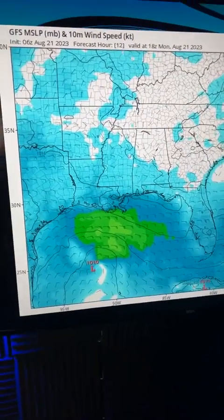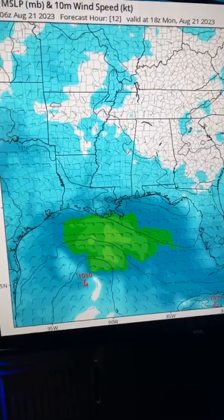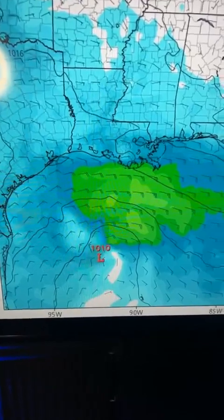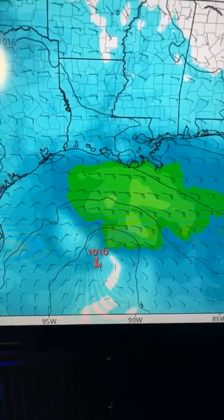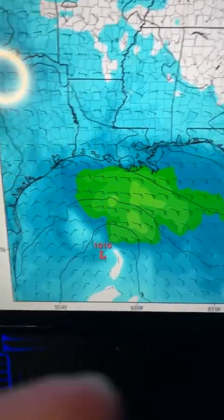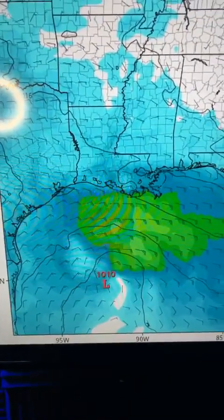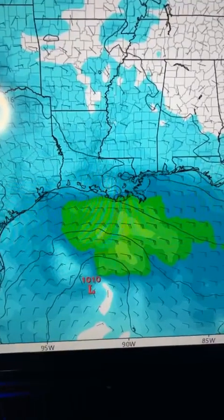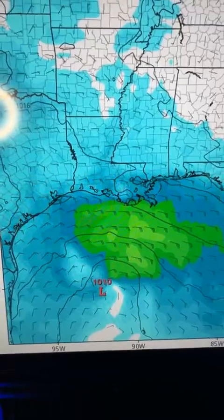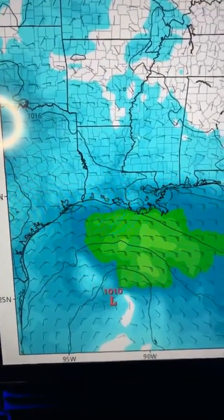This is a GFS, or the American model. So this model is valid as of early this afternoon, 1 p.m. Central. And you can see what's going to try to start happening by early afternoon. You see an area of low pressure there in the southern and western Gulf of Mexico. And look at these wind barbs here. These are wind barbs generally around 25 knots, so getting close to 30-mile-an-hour winds across a broad area there of the northern Gulf Coast. That'll start pushing water. That'll start pushing waves towards the coast of Louisiana and Texas.